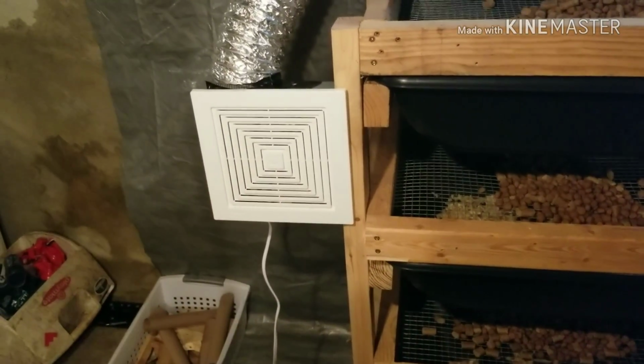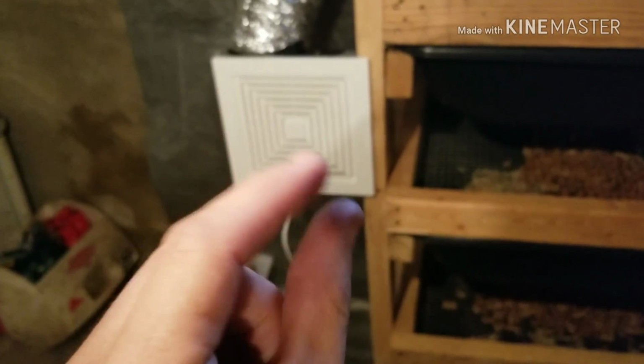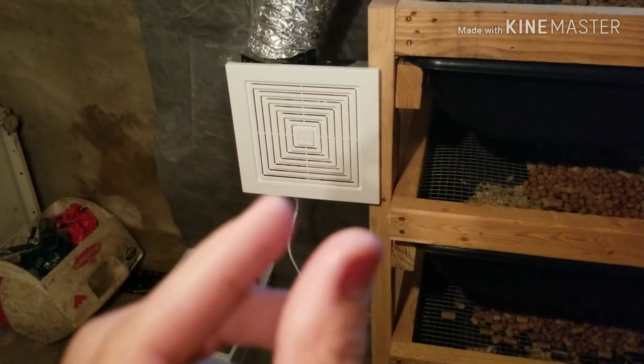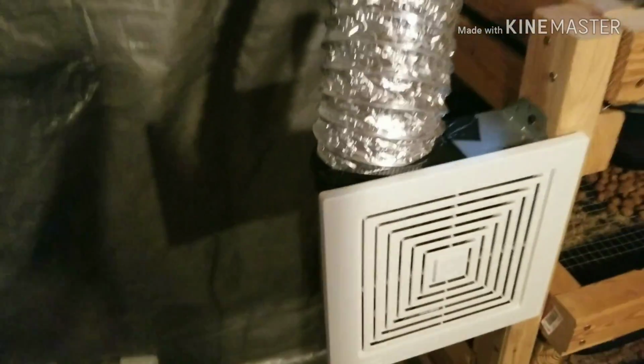I just have it straight wired in right now, but I'm actually gonna wire it to a dimmer knob so that way I can lower the fan speed. Let me plug that in for you guys.